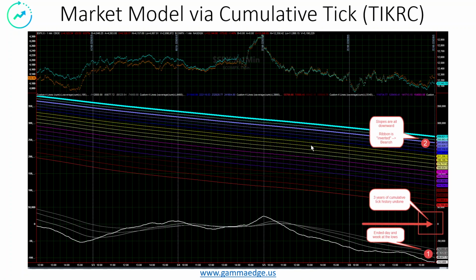Taking a look at the market model, this is the ARCX cumulative tick. We did end the day Friday at the lows. That's bad. I also want to note here, this is a 3-year look back history, and we're crossing the zero again. So basically, from a cumulative tick perspective, we've basically undone what we did and where we started 3 years ago. It's finally catching up to us, all these down ticks.